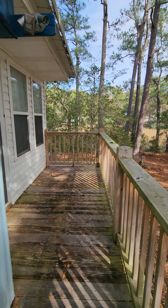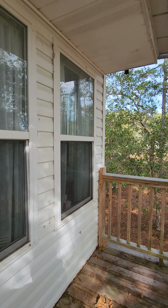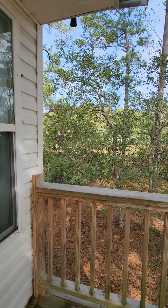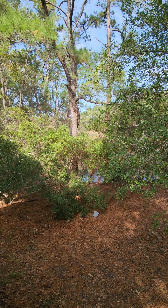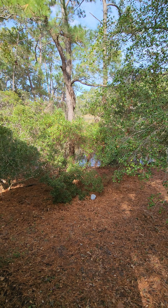Windows do not appear to be original. I wouldn't call them new, but they're not original. Here's a little bit of the view. You do have some water right down below you here.